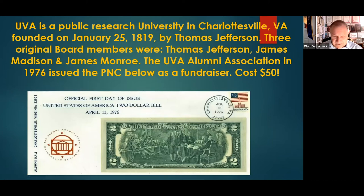I like Jefferson's principle here. Being a university person myself at UCLA, I have a lot of contacts and alumni, and the University of Virginia at Charlottesville was founded on January 25th, 1819 by Thomas Jefferson. Three original board members, it's interesting to note, were Thomas Jefferson, James Madison, and James Monroe. The Alumni Association there issued a 1976 $2 note, pictured here on a special card that they made up. Believe it or not, they cost $50. Even today, they're probably not worth but half that, but they are a beginning collectible for people to see and enjoy.